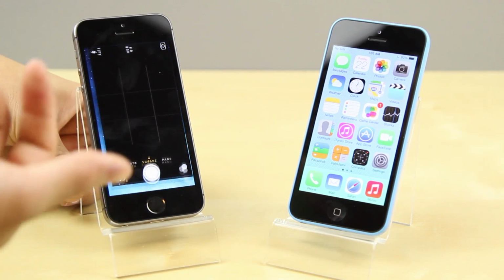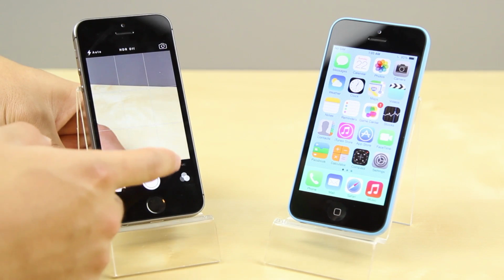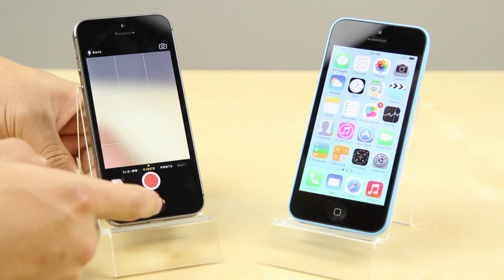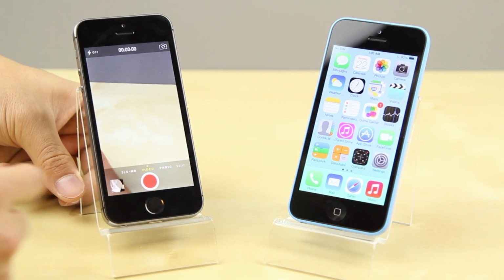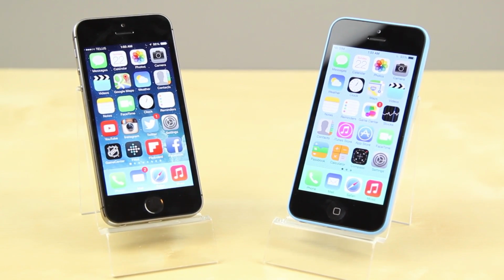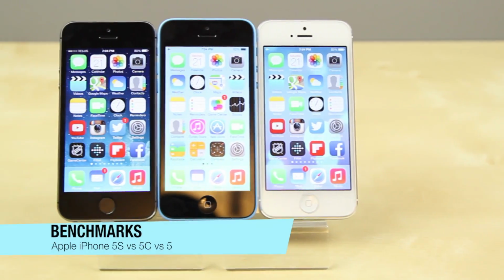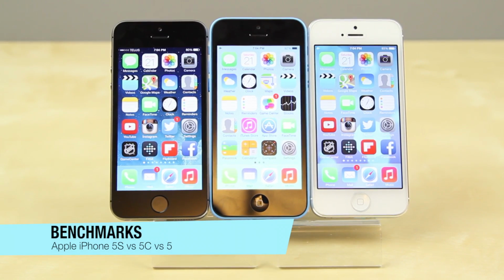Though the overall structure does stay the same, there's just a few different changes and a new design overhaul to it. There's just the camera app, you've got the square photo, slow motion video on the iPhone 5S only, something that you won't see on the iPhone 5C or the 5, so the 5S does have one exclusive feature in the camera. So now on to the benchmarks.